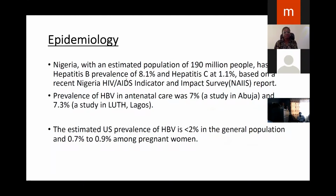In terms of epidemiology, it's always good to have a perspective. Nigeria, with an estimated population of about 190 million people, has a prevalence of 8.1% of hepatitis B. We also have hepatitis C, about 1.1%. This is based on the recent NAIIS reports, which was done late 2019 to early 2020. The previous prevalence was even much higher than that. There is a range of prevalence, from about 4% in the south to almost 20-23% in the northern parts of the country.